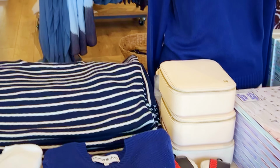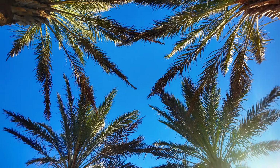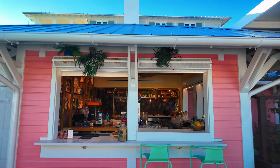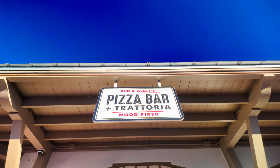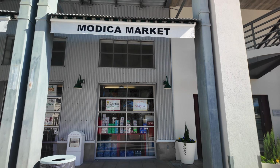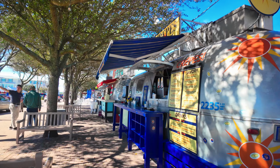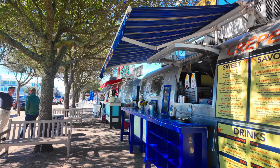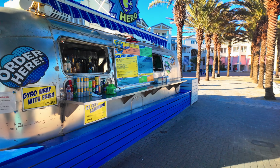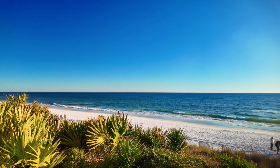You can go shopping and get yourself an iconic Seaside sweater, but what I really want to talk about are the dining choices here. There are so many great options, and some of my favorites are Modicum Market, which is a locally owned market with amazing desserts and pastries, and Airstream Row, which is literally a bunch of food trucks in Airstreams. This town is truly so cute and a must visit.